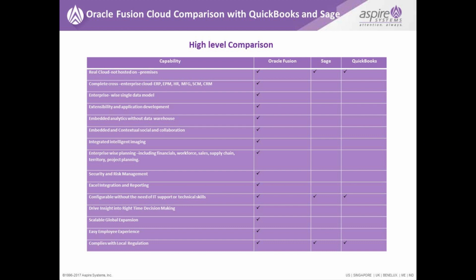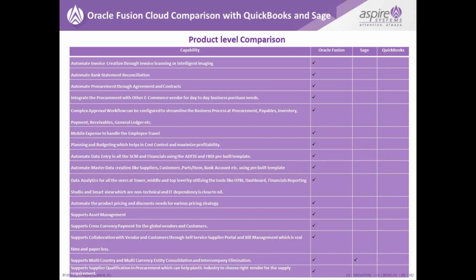These are the high-level comparisons, and now let's discuss the product-level comparison. Oracle Fusion automates invoice creation through invoice scanning or intelligent imaging, as we discussed earlier. It automates the bank statement reconciliation process and procurement through agreements and contracts. It integrates procurement with Oracle e-commerce vendor for day-to-day business purchase needs.